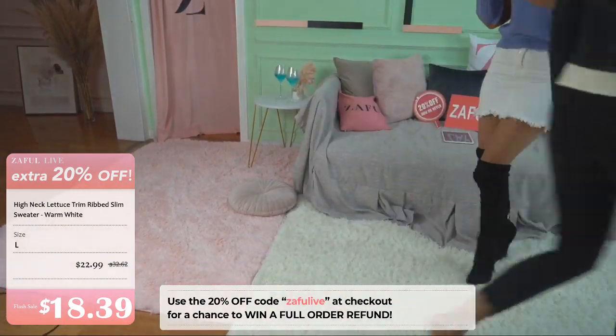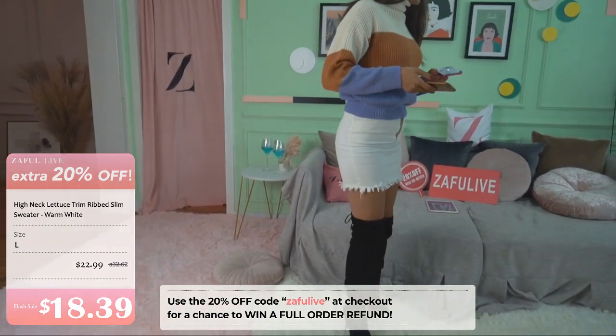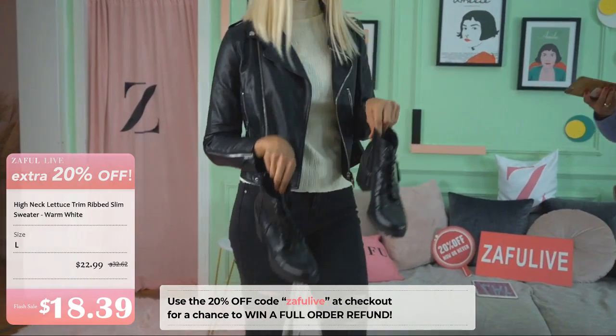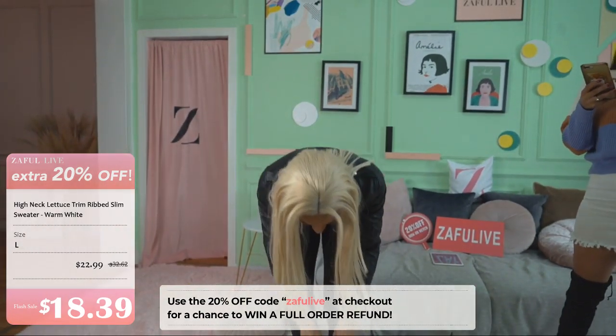Actually, I have these shoes. Oh, yes, biker. You look like a biker. Does that make sense? It does. I like them.